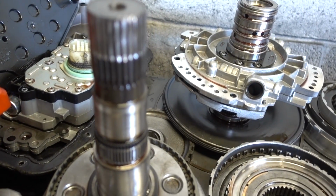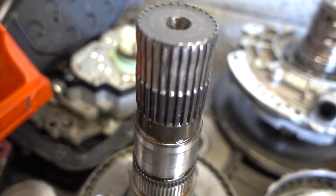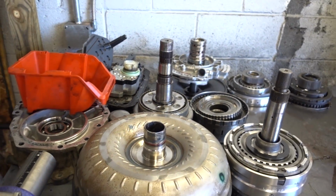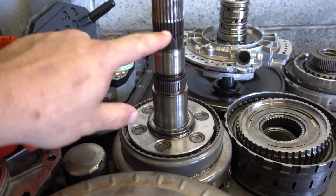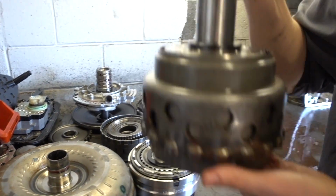Ooh. And the transfer cases are on the floor over here. Come on, camera. There we go. Nice. Ouch. So you're saying normally this would be another almost all the way to the bottom engaged? I'll give you a visual.